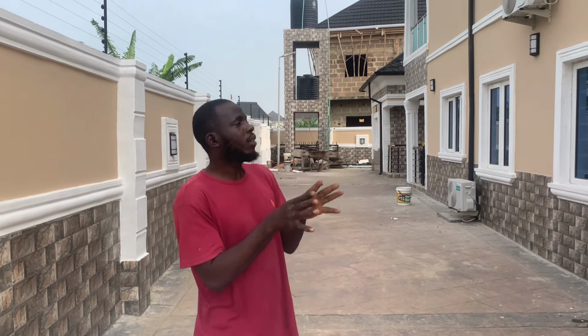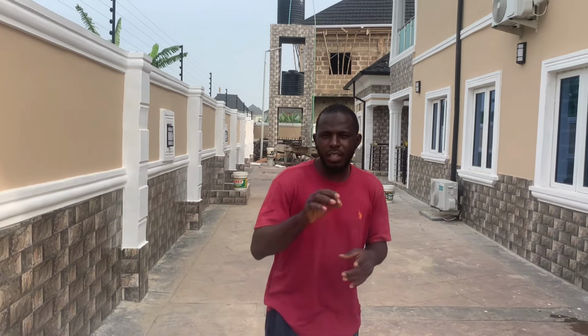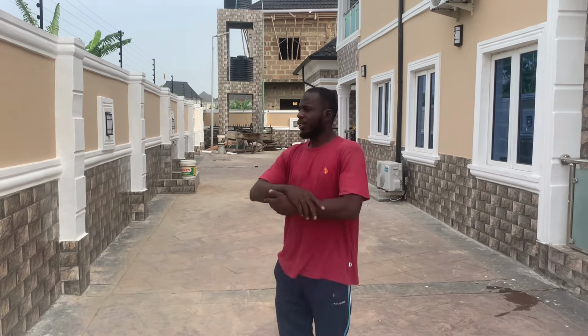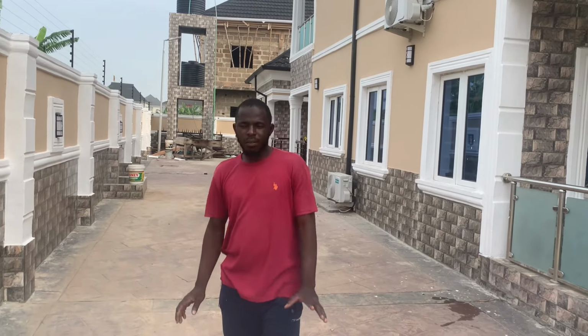We used honey paint to paint this house. This color is called Magnolia Design. We selected this color based on these tiles finishes, and it really comes out well, thank God. So this is white and magnolia. That's the magnolia color.